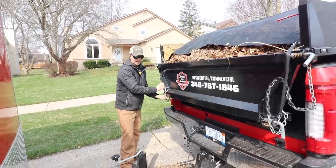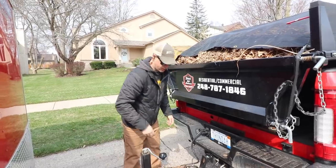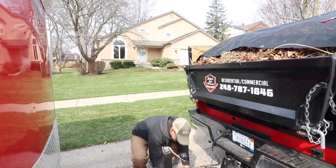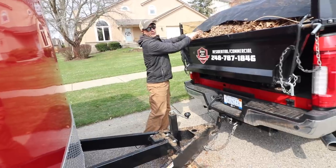C and I Lawn Care, he just got a dump trailer as well, and I think he put boards on his. He had the mulch. He had that maroon F-150. Looked really good, so I'm going to do the same thing. I always let you guys try it first, and then I do mine.